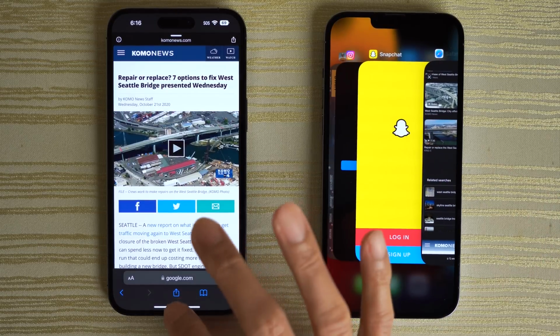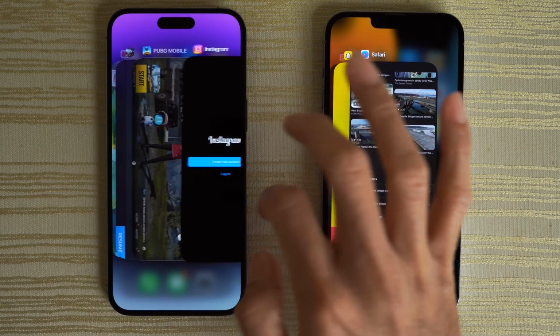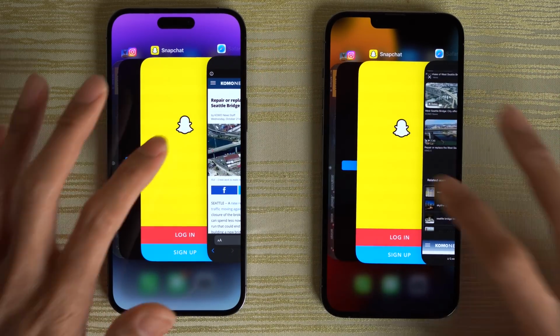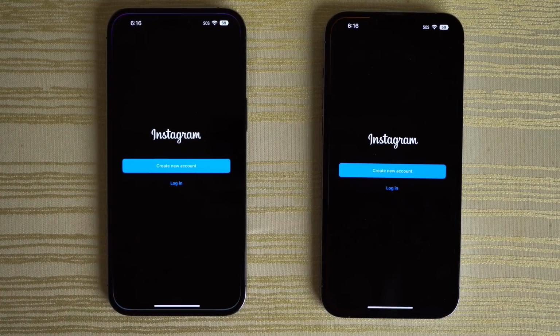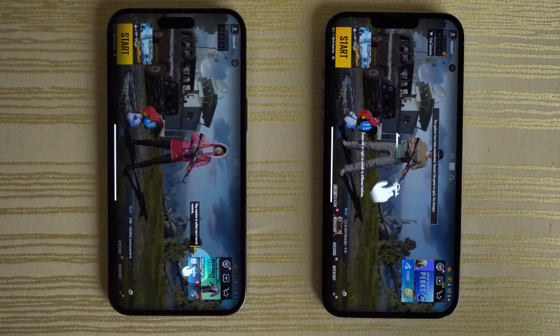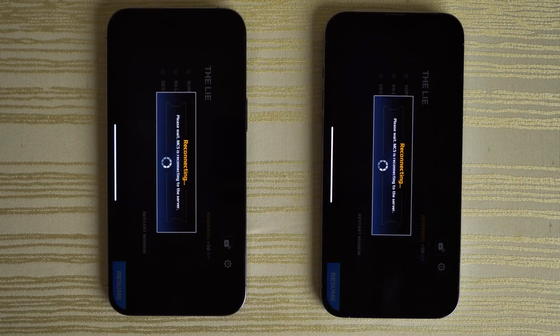All right, let's go ahead and check out the RAM management on both phones. Everything in the background so you can see. Now, honestly, I anticipate no lags for this part of the test. So, you know, iPhones, generally speaking, they optimize well. But we'll see. We'll have a look right now.